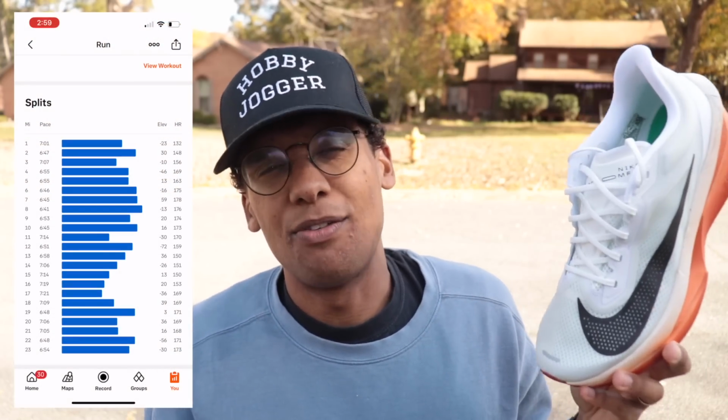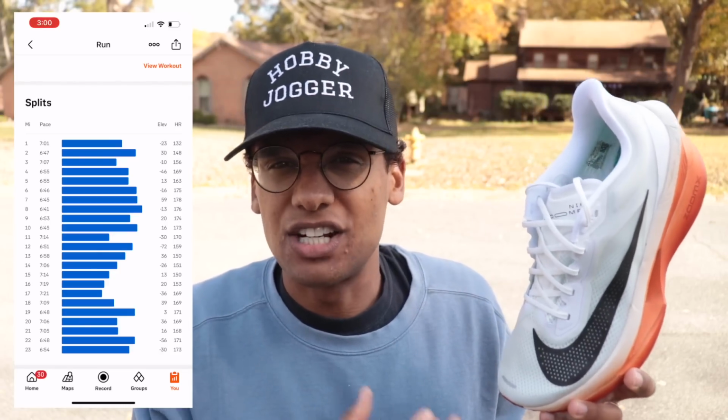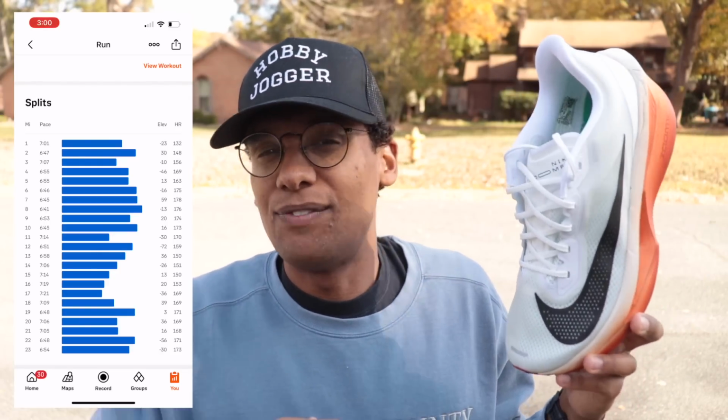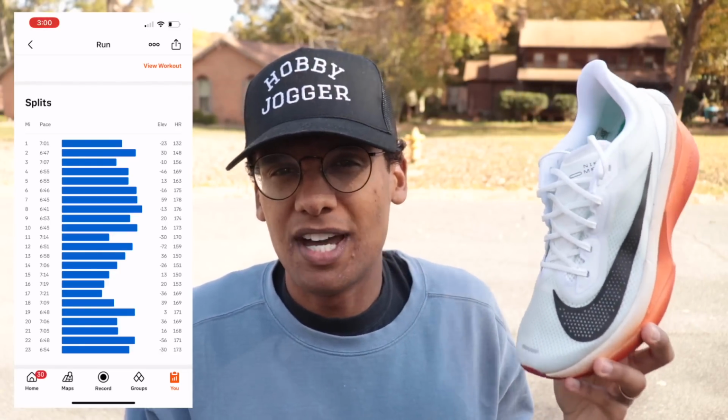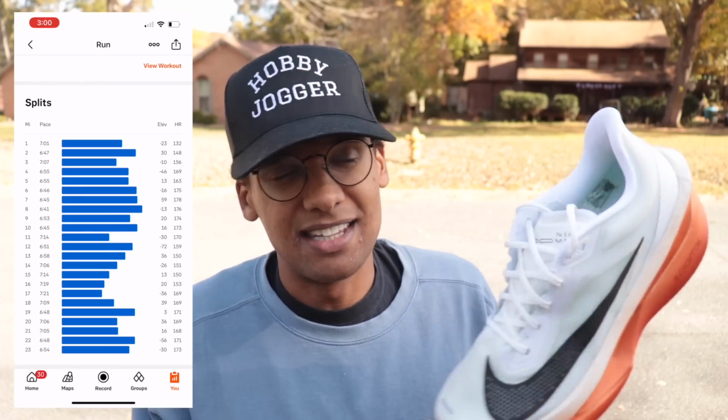We got weird lighting, but yeah, started off around a 7 flat pace. That's where we were hanging out for most of this run. This shoe is just fine. It feels like a training version of the Vaporfly. If you like the Nike Vaporfly, you might like this, but it has a lot of the same issues that I experienced in the Vaporfly.